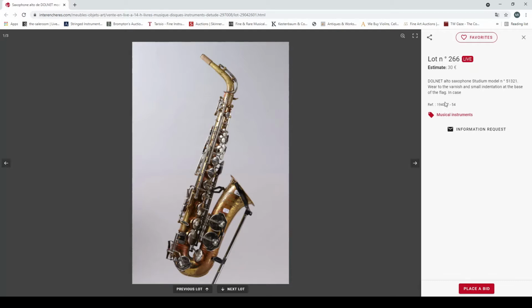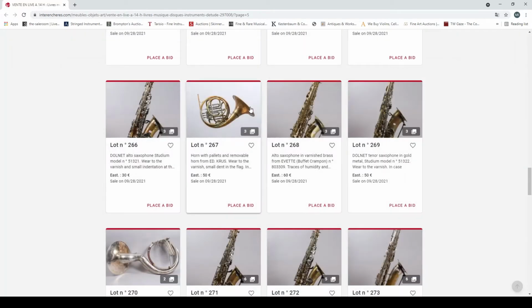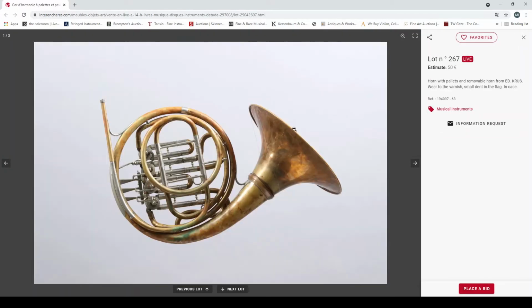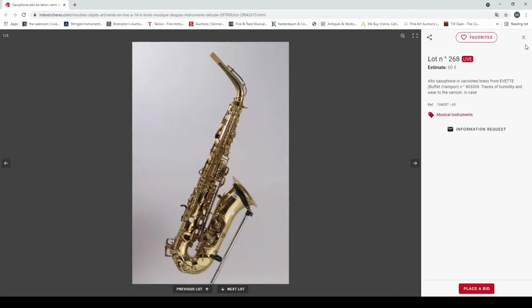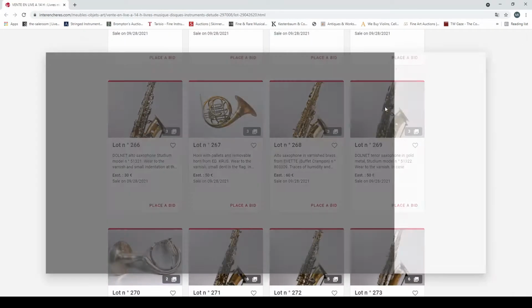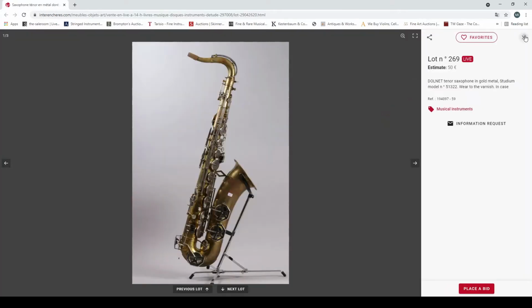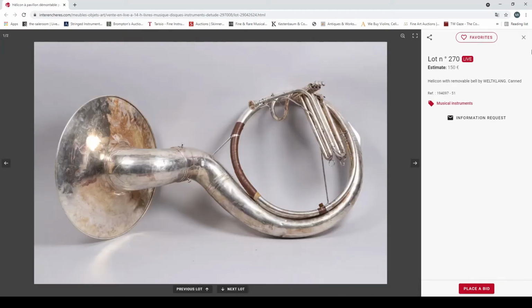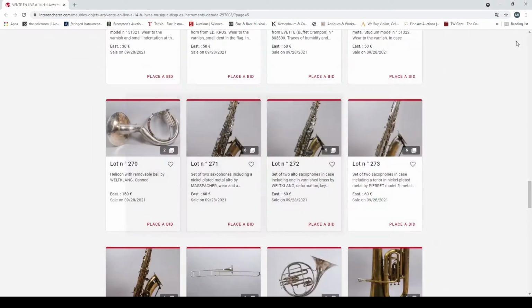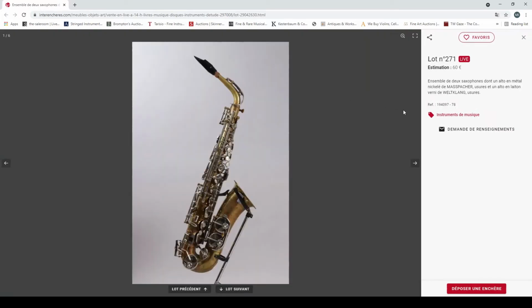A Dolnet alto saxophone. A horn there from E.D. Cruz. Alto saxophone there from Evet. Dolnet tenor saxophone there. Ooh, a Helicon with removable bell by Weltklang. Interesting. Set of 2 saxophones, a nickel plated one by Maspaka and a brass one by Weltklang.